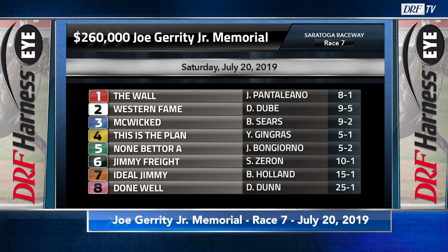And I expect the pace to be fast because I expect either McWicked or None Better to come first over and really push the pace. Jimmy Freight will certainly be in the outer flow here. But the more I look at this race, I just think that This Is the Plan is going to be in the best spot. He should get the front in this spot. He'll be setting a fast pace, but it really depends on how quickly a guy like Brian Sears wants to come after him with McWicked if he is the horse that's first over.